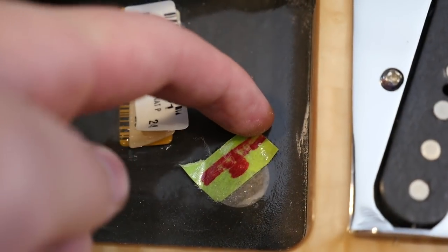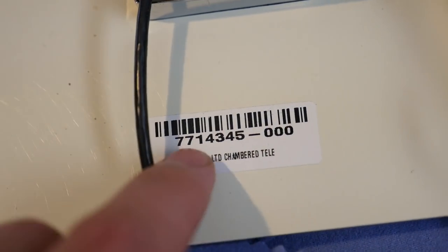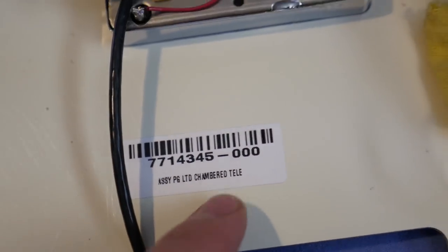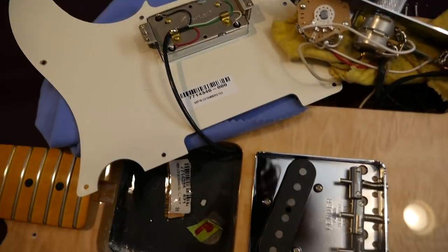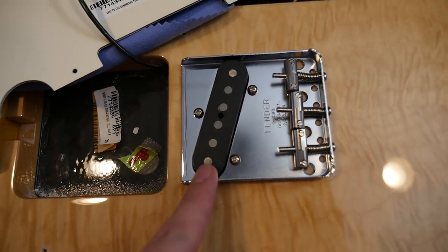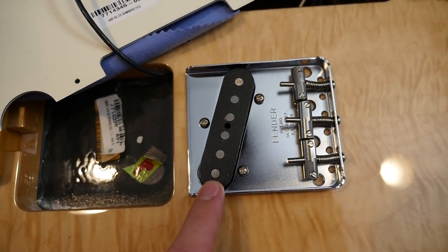And a piece of tape that has a T on it. And the pickguard's also branded with one of these as chambered Tele. And this is the Tim Shaw designed ShawBucker 1T pickup. And then that is paired with this one that they're just calling the hot vintage style Tele pickup.